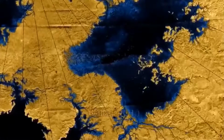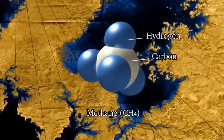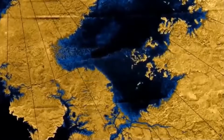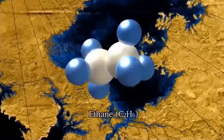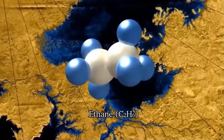Methane is composed of 1 carbon atom and 4 hydrogen atoms. It's the simplest hydrocarbon, and it constitutes the bulk of the liquid in Titan's lakes. A portion of the liquid is ethane, another hydrocarbon with similar characteristics. Scientists at the Jet Propulsion Laboratory are trying to determine how Titan's methane lakes were created by conducting experiments here on Earth.